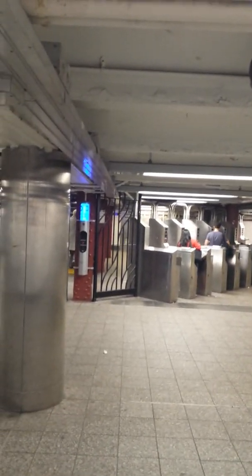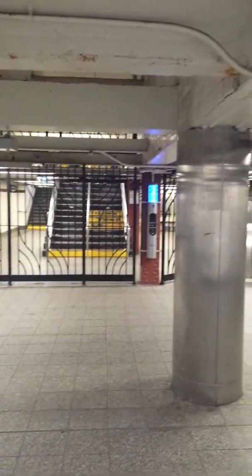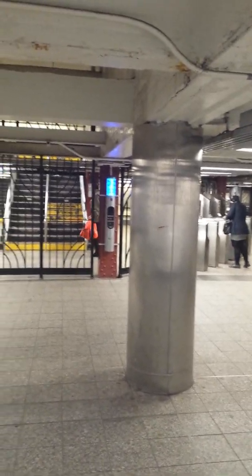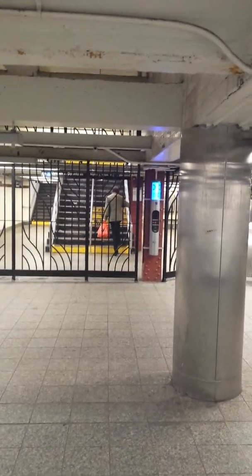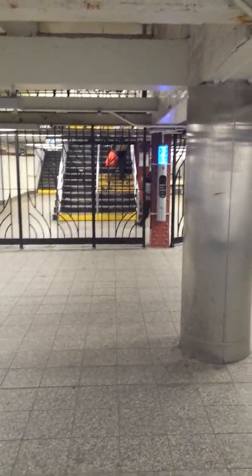So right now I am underneath the A, C, and E train, and it probably can't be seen. I'm looking at an A, C, and E sign over there. Listeners who are familiar with Penn Station, if you come out of Penn Station, this is one of the main routes through the Long Island Railroad corridor. That man right there is going up the stairs to the A train platform.